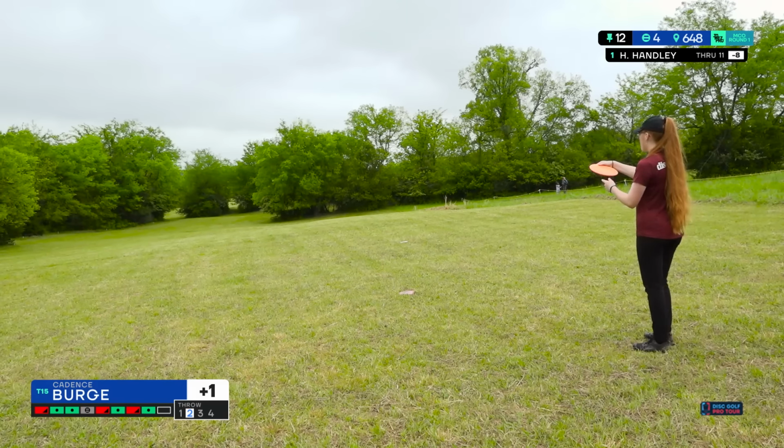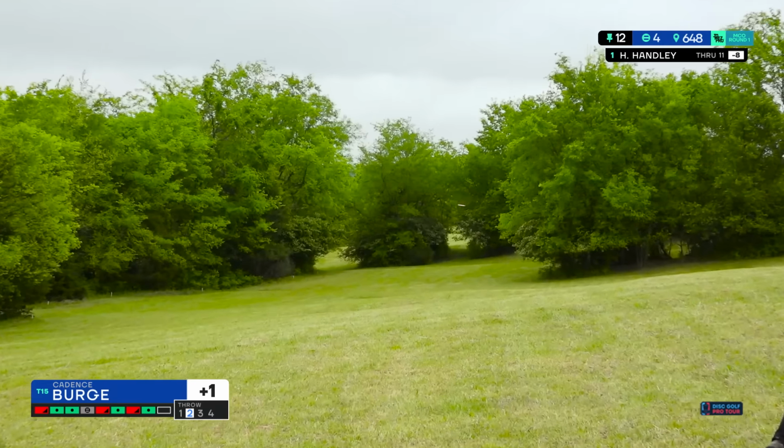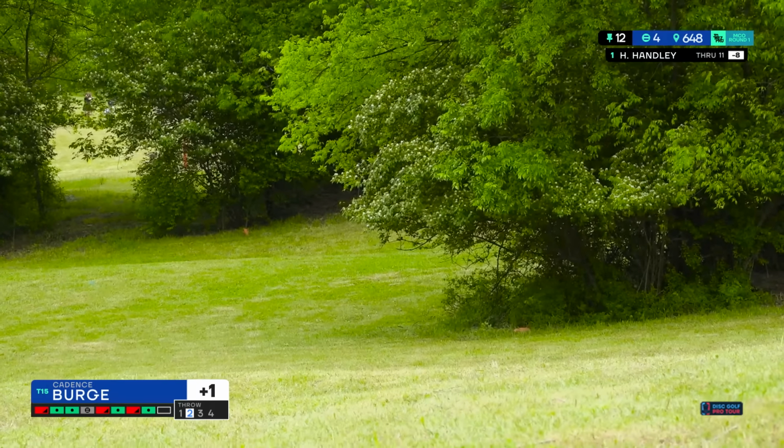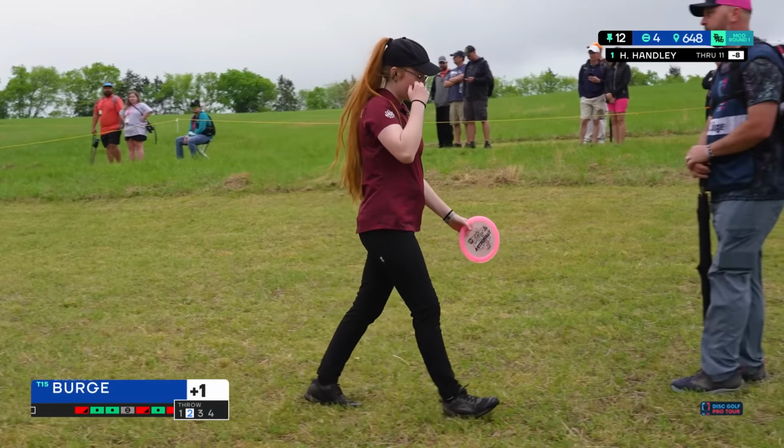This is going to be a tough one. As Madison said, trying to wrap the corner, you really want to be more on the left side. Although, no, okay. That corner's freaking brutal. Thankfully, it's not out of bounds, but it can be really tough to scramble from.